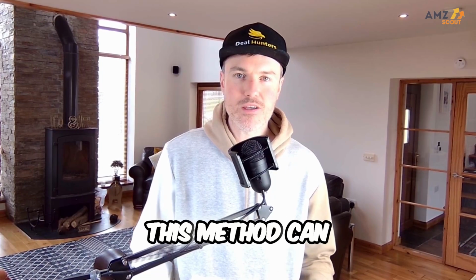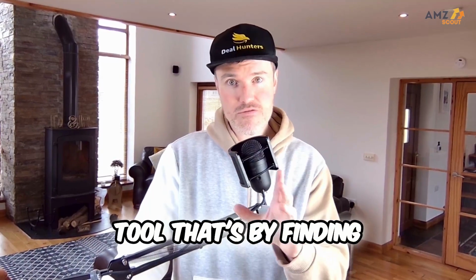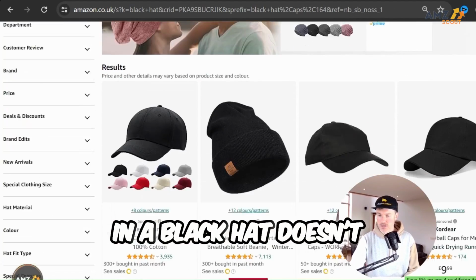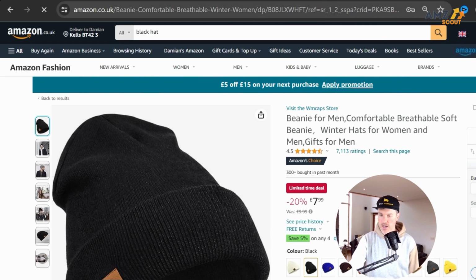Now, while this method can work, there's actually an easier way to use this AMZ keyword research tool. That's by finding the competitor and searching for their keywords. Here's the trick. Go to Amazon, type in a black hat. Doesn't really matter. We'll click on the first one here. Say, yep, this looks like the kind of hat that I want to sell.